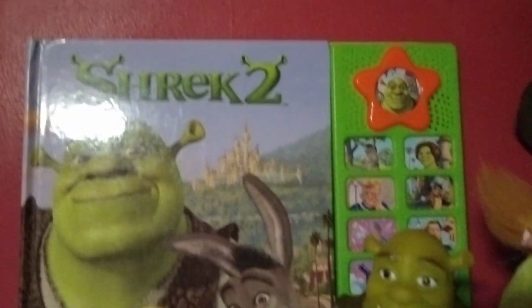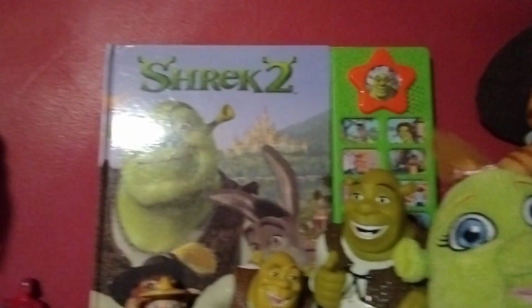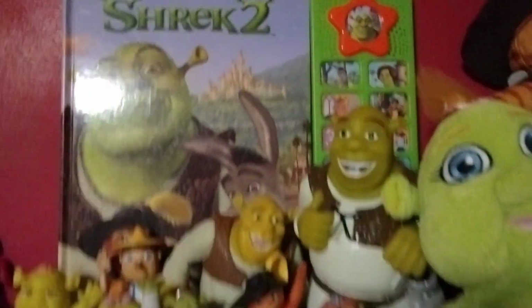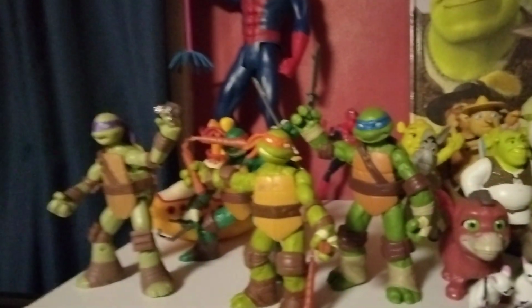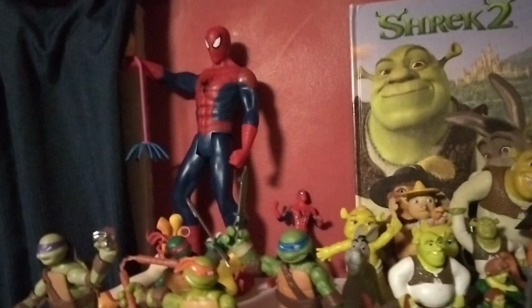So here is some Shrek stuff. I'll start with this Shrek 2 book, which I actually have a video of reading. Has a really bad thumbnail, but I go through this entire book. And yes, it works. The audio sucks because it's a book. Anyway, I got a lot of Shrek figures, and don't mind this stuff because it's just extra stuff. I had extra space, so here's some other display stuff.